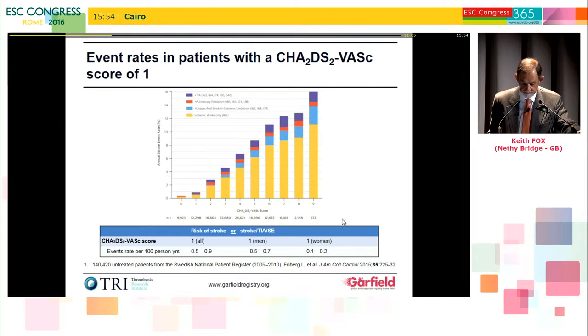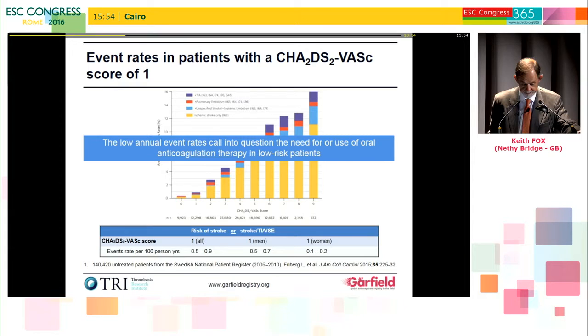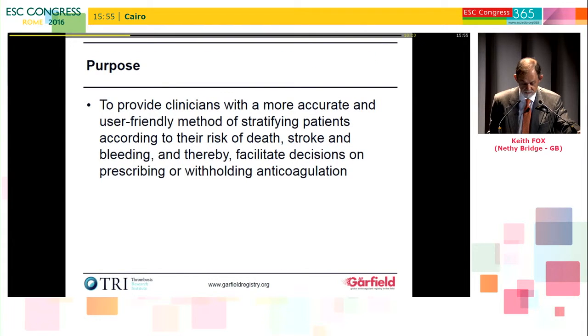Let's look at the event rates. And indeed, as you apply these data to large cohorts like the Swedish National Patient Register, then you can see the events stack up as the score rises. This is ischemic stroke in yellow, unspecified stroke in light blue, pulmonary embolism, and then TIA. So there's no doubt that the events stack up as the score rises. But the low annual event rate in those with very low risk calls into question the use of anticoagulation in very low risk patients. So what we've done is set out to provide clinicians with a more accurate and user-friendly method of stratifying patients according to their risk of death.